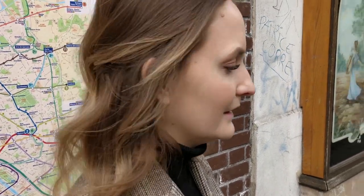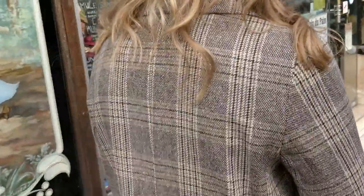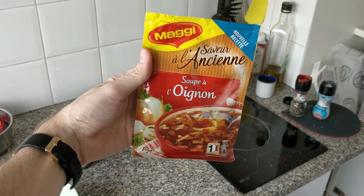Baguette. French onion soup, and yes, correct, baguette. So we have come to our boulanger. We're gonna get ourselves a baguette. They better have, yep, they've got freshies. There's our lunch. Soup à l'oignon.